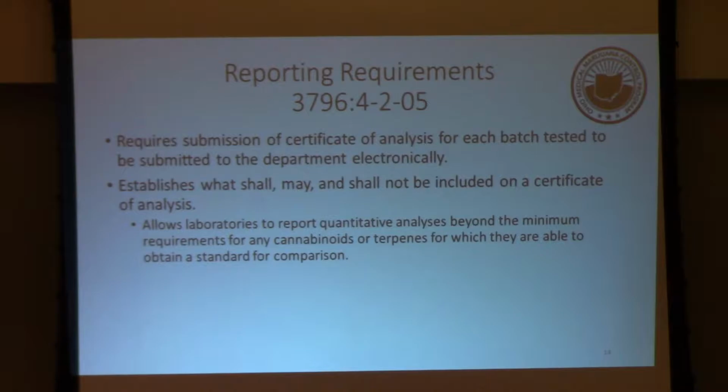Reporting requirements. These are very similar to what we had for cultivators and processors. A key difference is going to be the submission of the certificate of analysis for each batch that is tested to be submitted to the department electronically. It also establishes what shall, may, and shall not be included on that certificate. And it allows labs to report quantitative analyses that are beyond the minimum requirements, as long as they are able to obtain a standard for comparison.